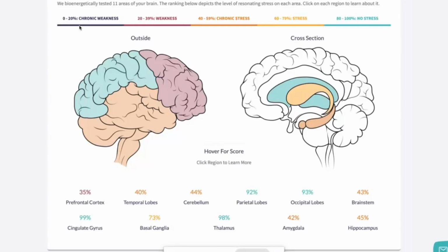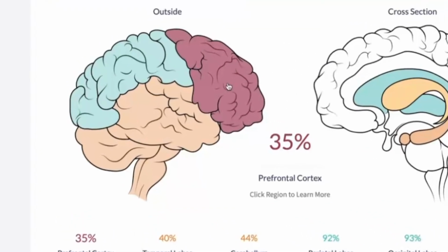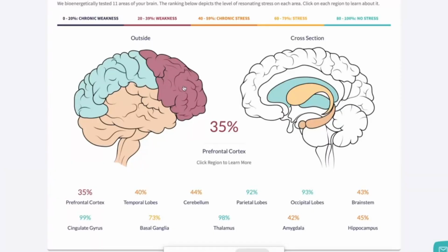But what's nice with this scan is it's very interactive. What you can do is you can view the outside of the brain or the cross sections and hover over each area to understand what part of the brain is stressed and to what degree. This is our prefrontal cortex, the very front part of our head, up by where our forehead is. You can see here, it is labeling it right here that it is the prefrontal cortex.